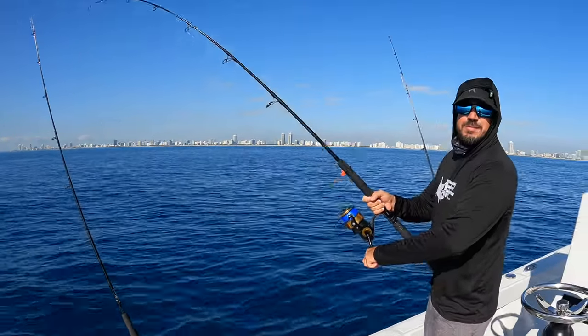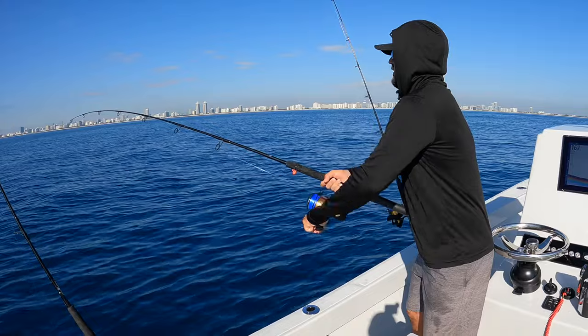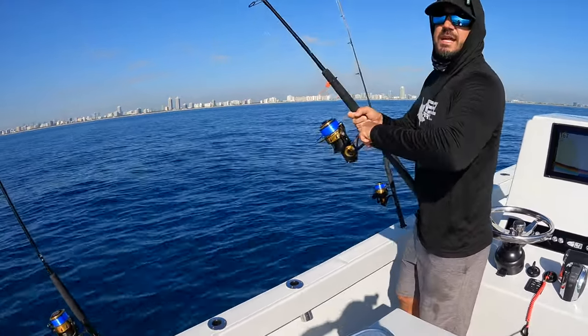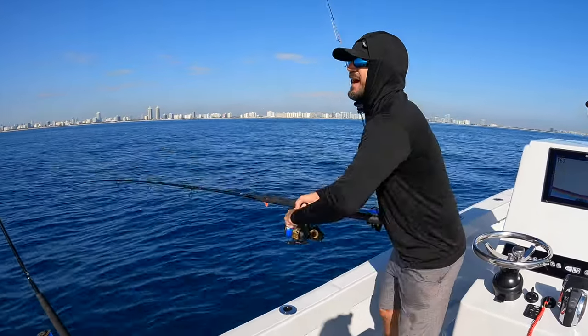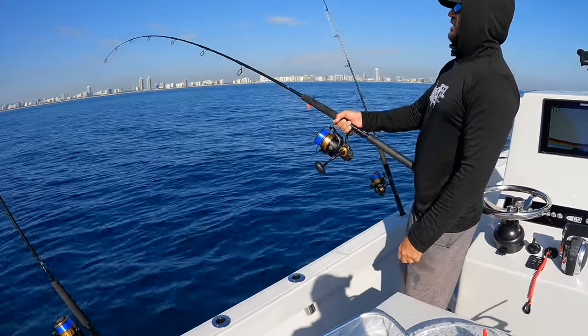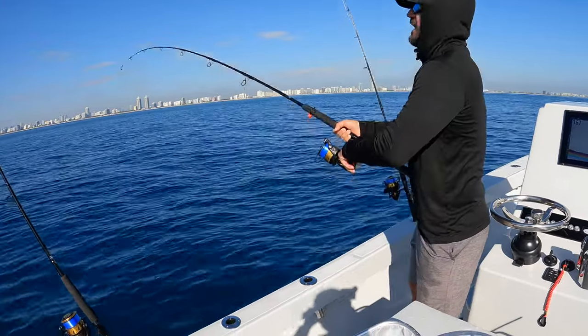All right, first fish, first hookup on the new boat, baby. I don't know if she's hooked yet. Just getting out the spread here. We're about 165. Yeah, baby. Come on, take some drag. I don't know if she's acting like a bonita.